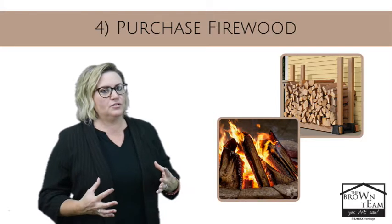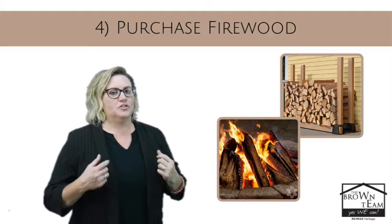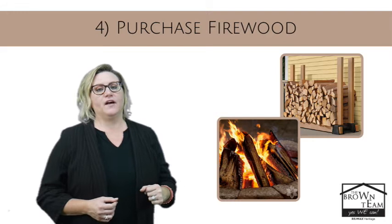The fourth thing is purchase your firewood for the entire season now. Do it before it gets too cold. Plus you can enjoy some of that firewood by enjoying a fire pit this time of year, or maybe even do a bonfire. So stock up on that firewood.